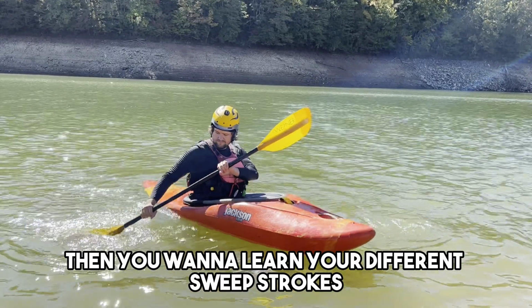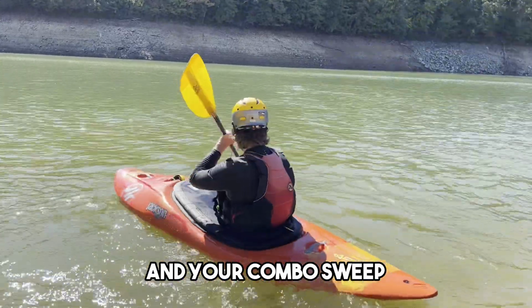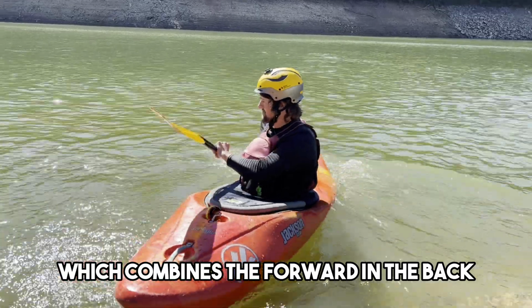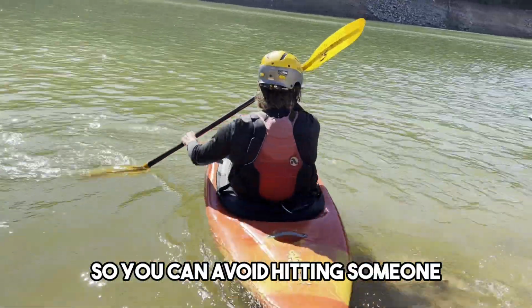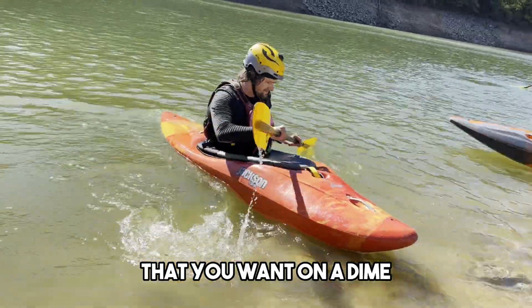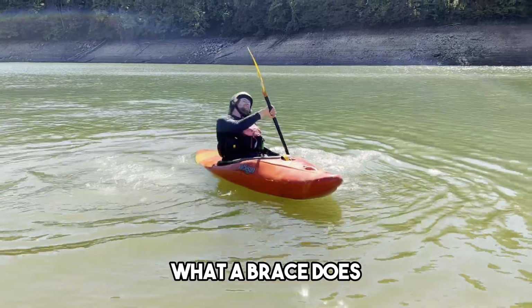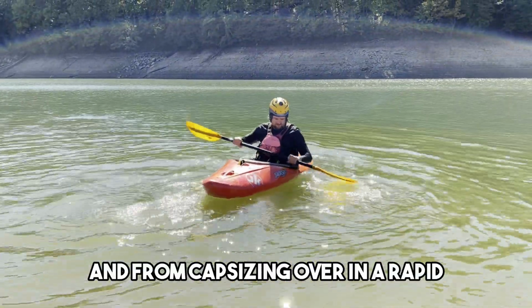Then you want to learn your different sweep strokes. There's 3 different sweep strokes. You have your forward sweep, your back sweep, and your combo sweep, which combines the forward and the back. What these help you do is turn, so you can avoid different hazards, so you can avoid hitting someone, so you can turn in any direction that you want on a dime. Then you want to learn braces. What a brace does is it helps you stay right side up and from capsizing over in a rapid.